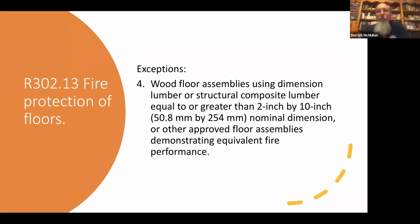Another exception will be wood floor assemblies using dimensional lumber or structural composite lumber equal or greater than 2 by 10 nominal dimension, or other approved floor assemblies demonstrating equivalent fire performance. So what that means is you could have an open ceiling if you use 2x10 ceiling joists or larger. And the idea there is a 2x10 takes a lot longer to burn than a 2x6. So if you had a 2x6 up there, it would burn quicker than a 2x10. And it goes back to the reasoning of it will take longer to collapse.